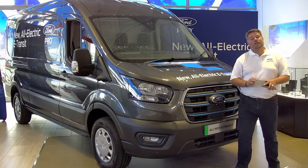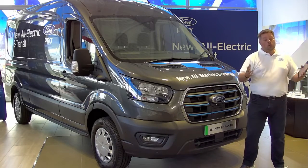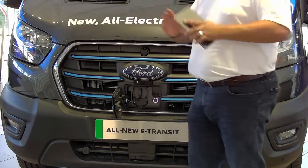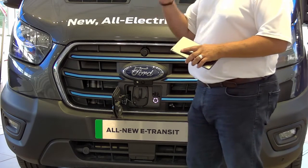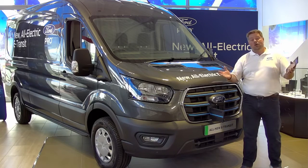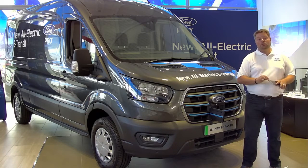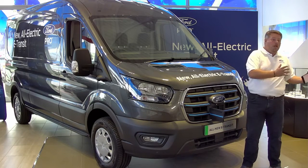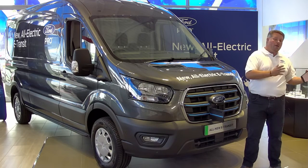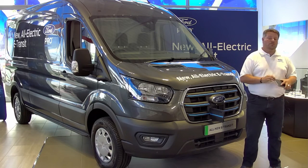So let's start here at the front of the e-Transit, and you see this unique grille with the blue flashings here. This is also where you'll find the charging point, and we'll talk about charging in more detail later, but the headline figures: we have best in class range of up to 169 miles, which actually is 3 times the daily average of a commercial vehicle customer in Europe. Fast, flexible charging options, including full charging at a depot, can be achieved in about 8 hours. And the ability to top up using high-powered DC charging will give you up to 80% recharge in as little as 34 minutes.